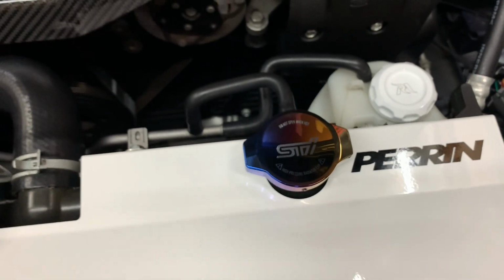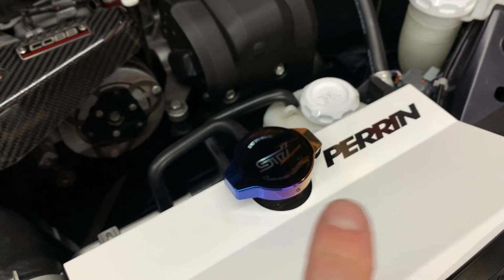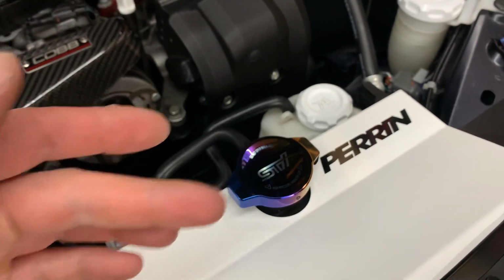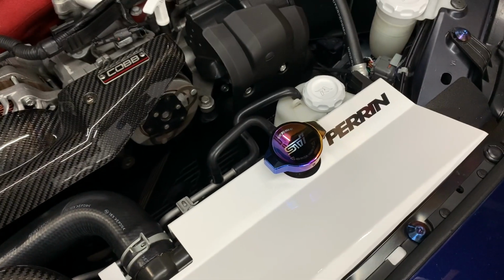Now, these just pop over your existing OEM caps. So it's super simple. You can actually see there's one set screw there and one on the other side. So you just plop it on, position it right, and screw it in. So super simple. But this looks absolutely incredible.